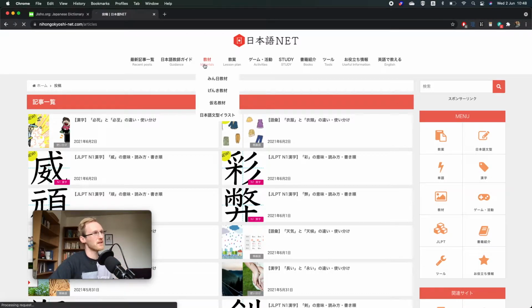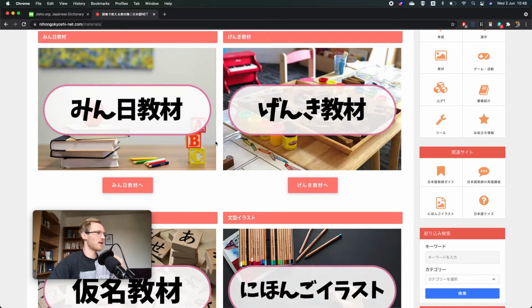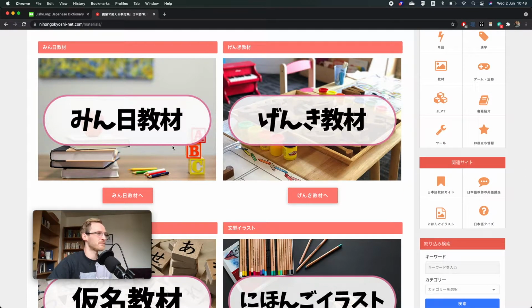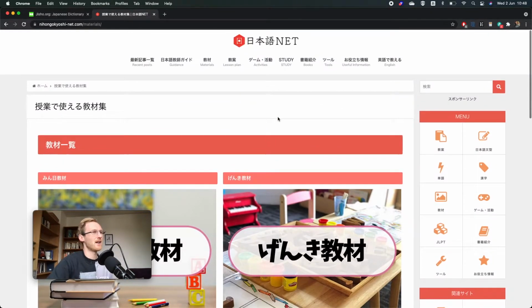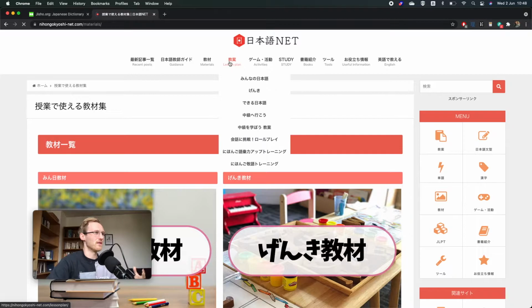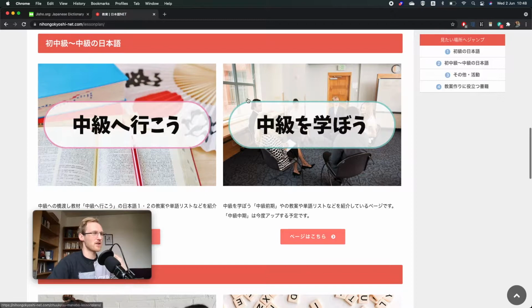There's a section on materials, which basically shows you the various textbooks and study materials that you can use to both learn Japanese and teach Japanese to non-native speakers. So you've got Minna no Nihongo, the Genki textbooks, various things like that. There's a section on lesson plans from each of these textbooks. And so there's a lot of resources for you if you're thinking about teaching Japanese to others as a second language.